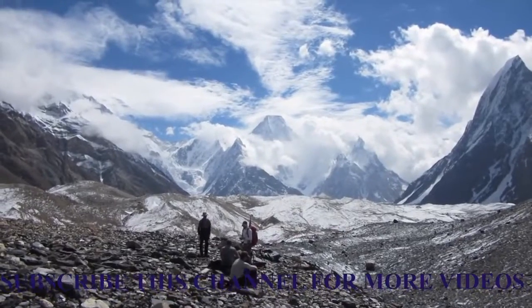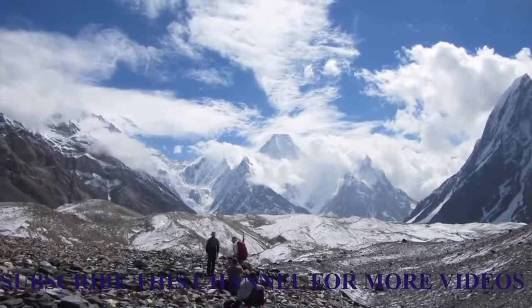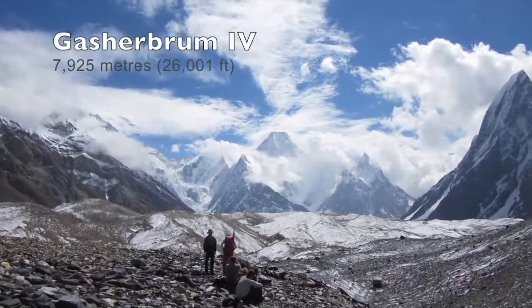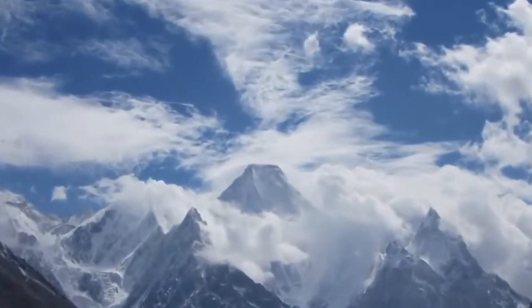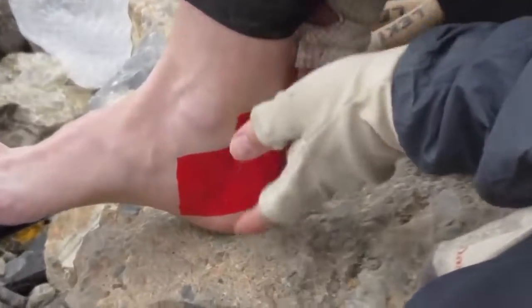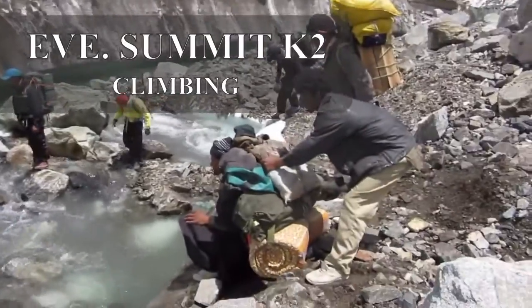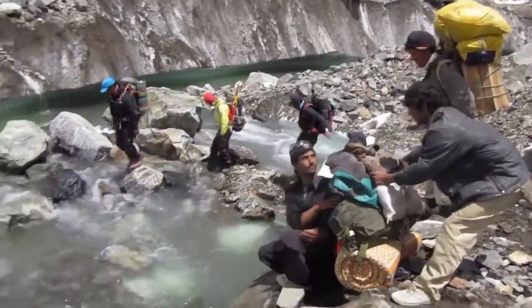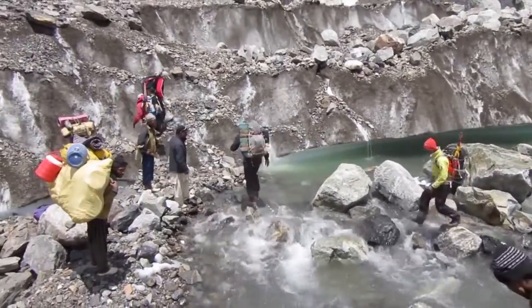Okay, beautiful, beautiful morning here. This is looking towards Concordia. The big mountain that you see looming right there, that is called G4 or Gasherbrum 4. These guys are helping each other on the loads. There goes Connie jumping down. Look at this.